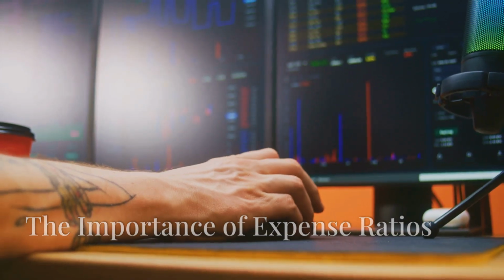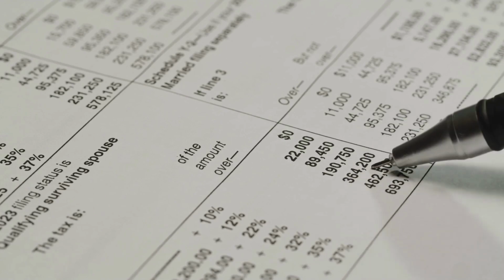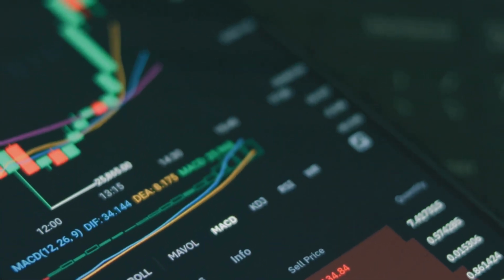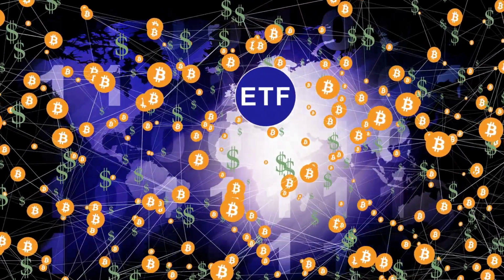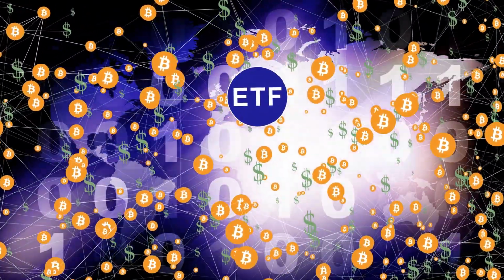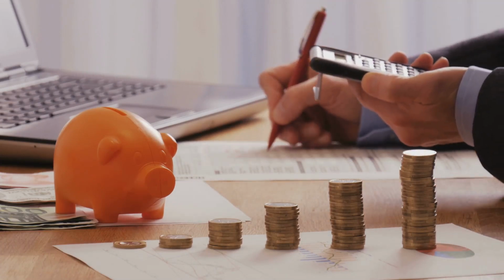The importance of expense ratios. An expense ratio is the annual fee you pay as a shareholder to cover the fund's operating costs. For ETFs, expense ratios are typically low, but it's essential to compare them. For example, an ETF with an expense ratio of 0.03% is cheaper than one with 0.5%, which can add up over time. Every dollar you pay in fees is a dollar that isn't growing in your account.